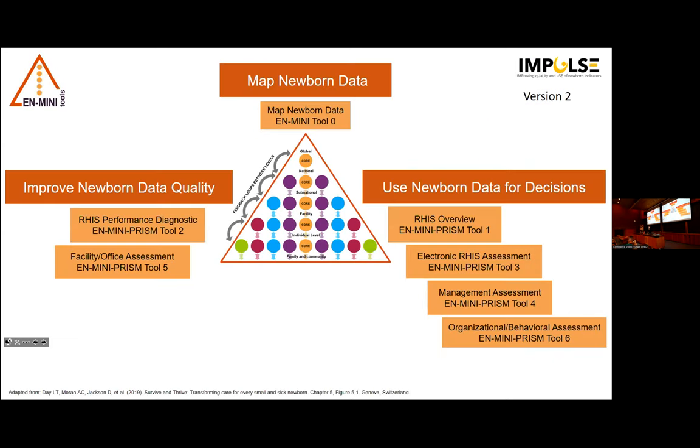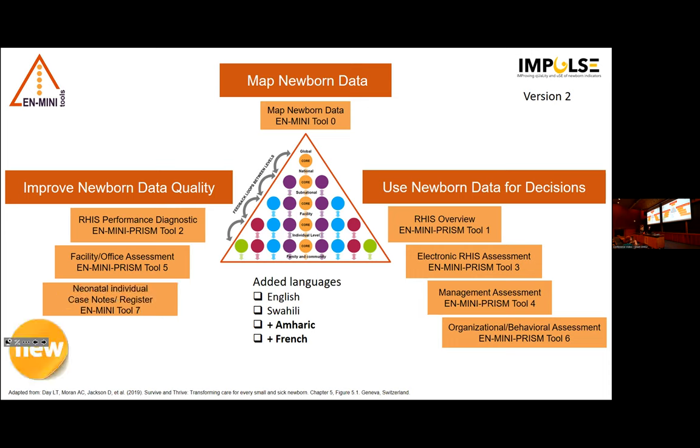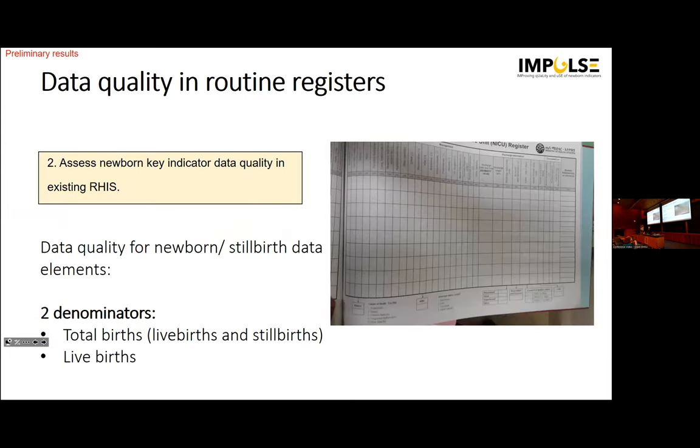So IMPULSE, as I've said, contributed a version 2 of the eMini tools. And the tools already existed in English and Swahili. There's now translations in Amharic and French. And we've added on a new tool, tool 7. So there are now 8 tools. And that's about the individual case notes.